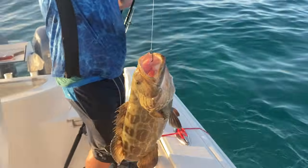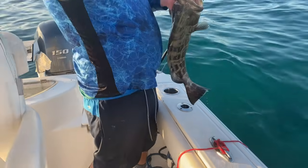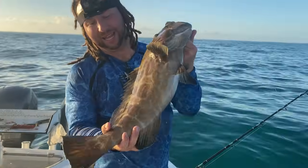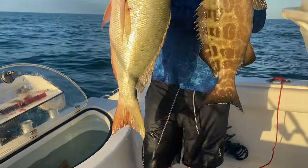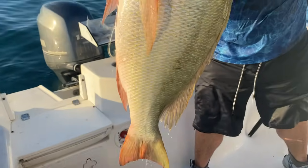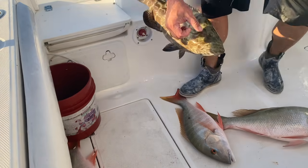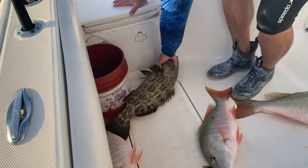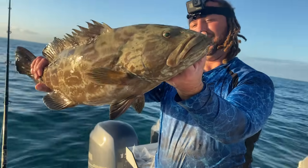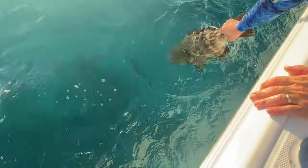It's the right time to bite the line, buddy. Out of season. Nice black. That would have been a keeper. Bad haul. 15 pound mutton. Other big muttons. And a beautiful, beautiful black grouper. Let's let her go. All right, baby, get big. Get big.